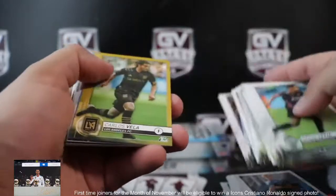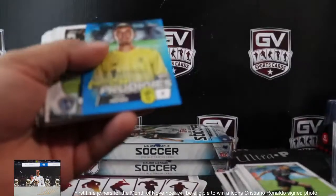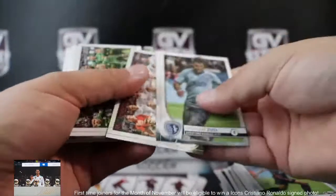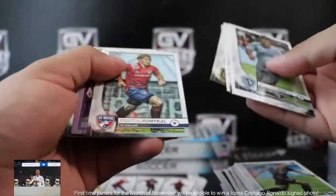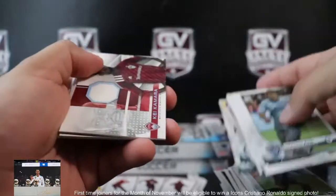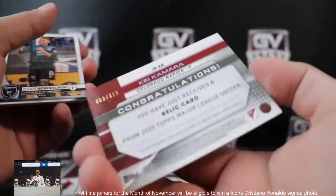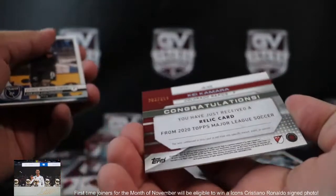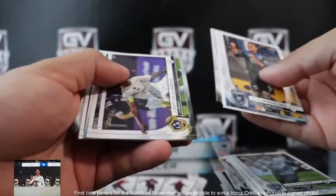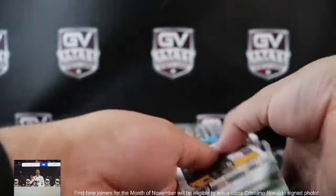Gold coming up. Nice little Vela, 24 of 50. And Jack Mayer, 11 of 99. Next jersey is Kei Kamara. That is 303 of 319. All right, two to go.